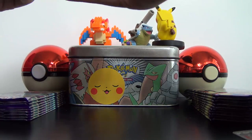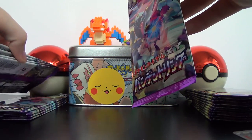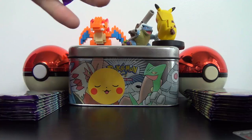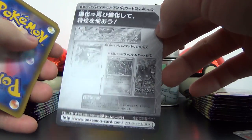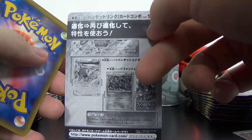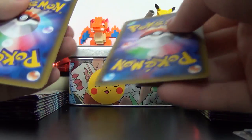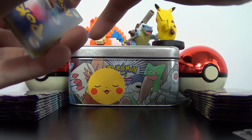Next pack. Let's see what we get next pack, shall we? We have another Hoopa. Are these all Hoopa packs? These are all Hoopa packs. Come on, Japan. Get your pack game up. At least give us different illustrations. Alright, so this is just another card to help us look. Oh man, I think five shots was a bit too much. I'm sweating right now.